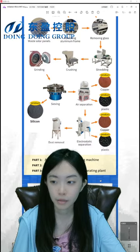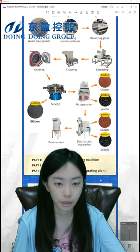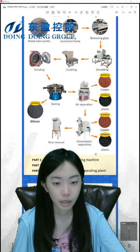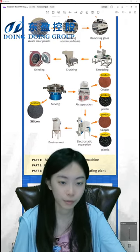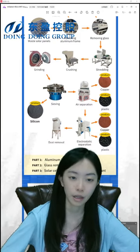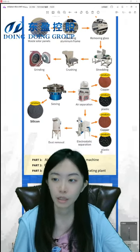Because one is metal and one is plastic, we can use the electrostatic separator. If your material is, for example, one is aluminium and one is copper, like the products of a lithium battery, then we can't use the electrostatic separator. We can use the air separator to do the separation.